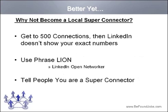Now, better yet, you ideally want to become the super connector. You want to become the most connected person in your industry and in your city. Because once you become a local super connector, your networking becomes so much easier because people are coming to you, connecting with you, wanting to get access to all of your connections. I don't have to spend any more time in my life networking ever again because I'm so well connected. Every day I have new people coming to me wanting to connect with me. You want to get to that point.